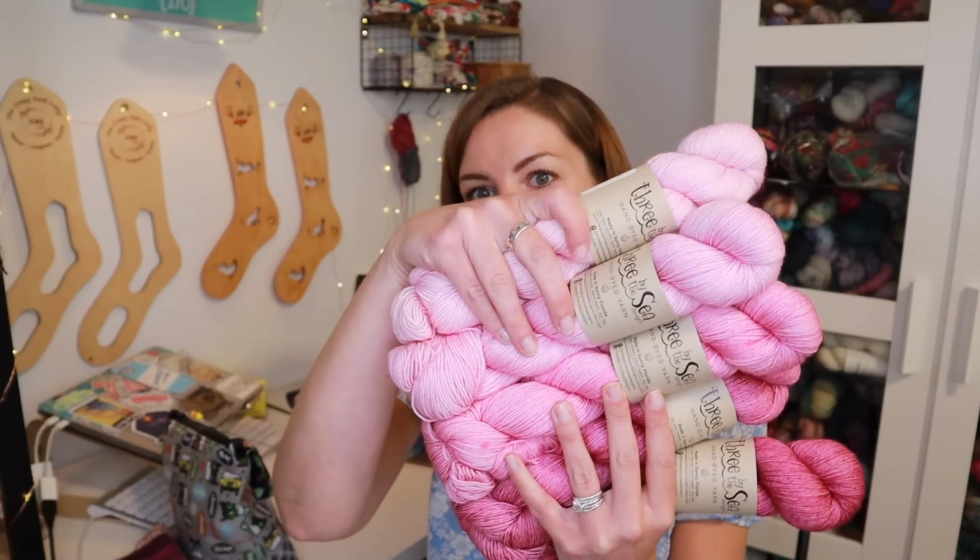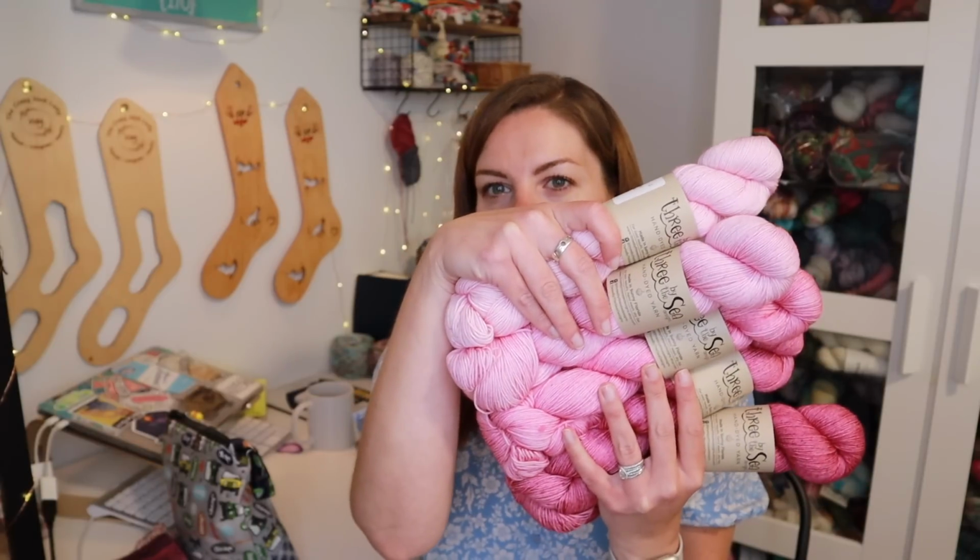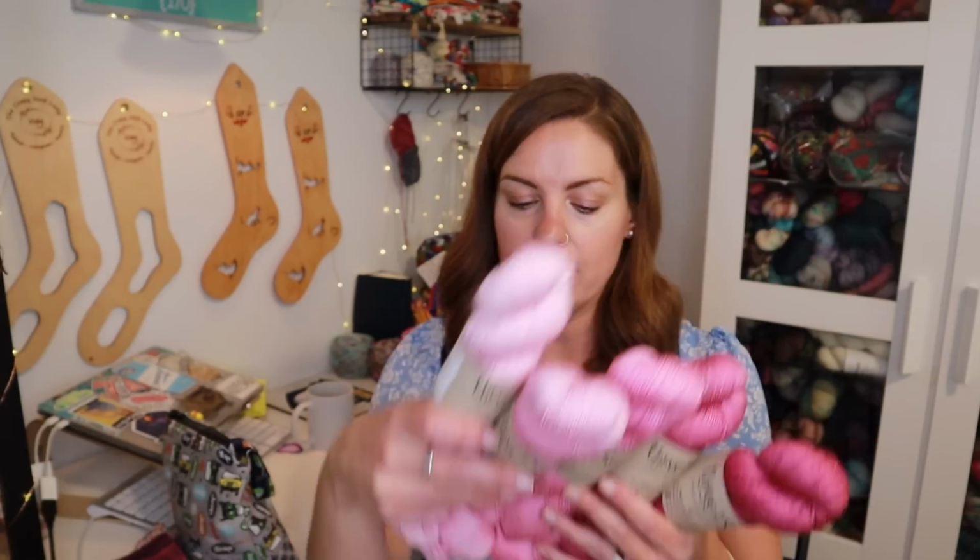So I think I'm going to start with the lightest. You guys let me know what you think about that. I think I'll start with the lightest and work down to the darkest. These are all on 100-gram skeins. I think I'm only going to need 50 grams of each, maybe less, but they went ahead and sent 100 grams just in case, and then if I wanted to use it in another project. So nice of them. But yeah, I can't wait.